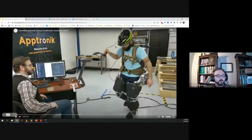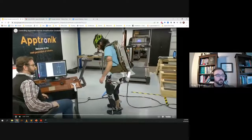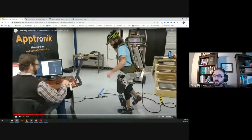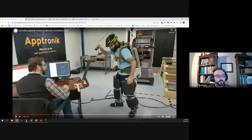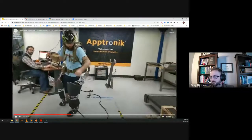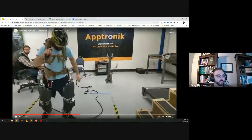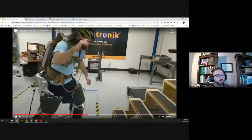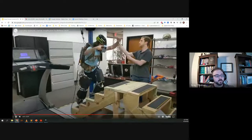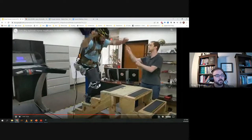So here's a quick video of how this looked. You can see the hips shaking side to side. Sometimes that's the lowest priority task being violated when the constraints prevent it from working. On my screen, you may have seen briefly that RViz visualization of the ground reaction forces. The exoskeleton was able to go upstairs.